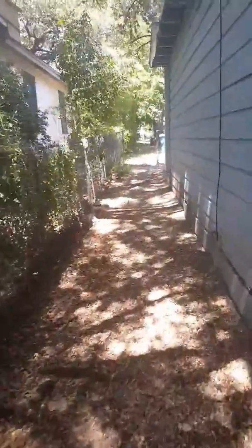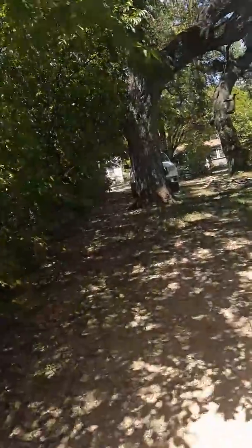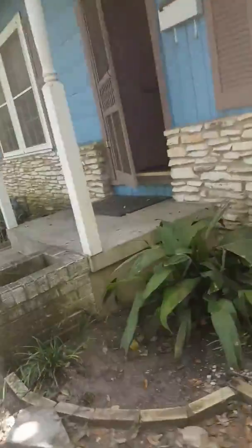So here's the back patio. As you go around, I'll take additional photos of this and send it to our email. So, an old battery. Going towards the front of the house.